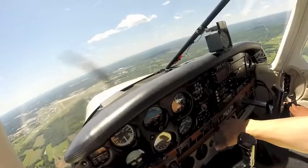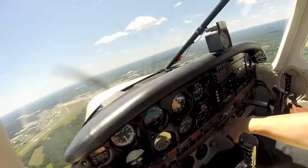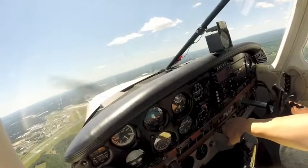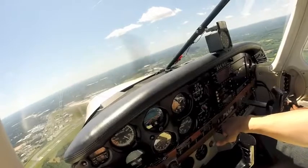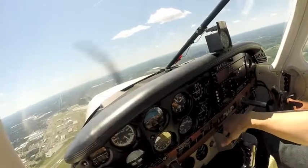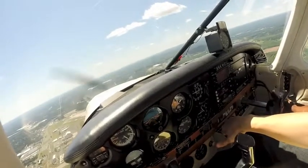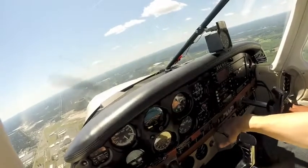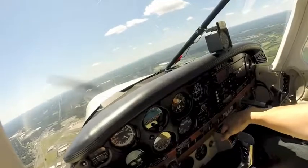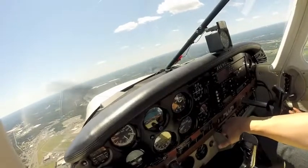American's getting ready to take off. He's cleared for takeoff, so he's going to taxi out and run down the runway. That's pretty cool. Leaving the ground now. I think that's a 767.